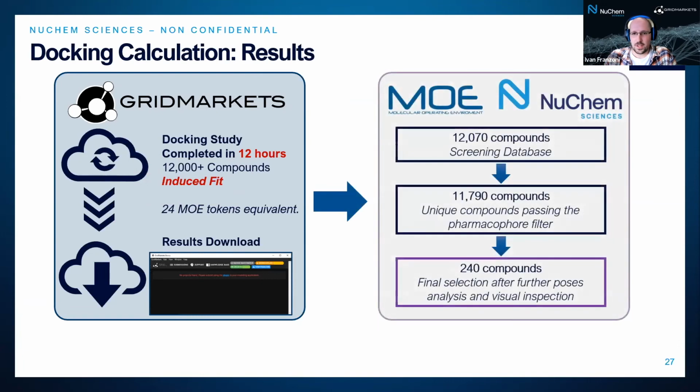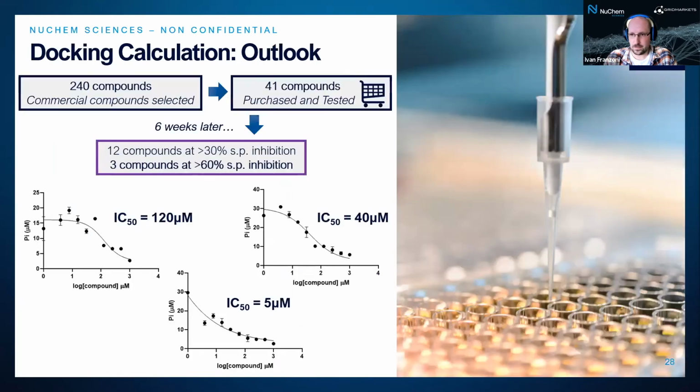So the detailed analysis of the predicted binding poses on the basis of their docking score and visual inspection led to the identification of 240 compounds of interest. That represents 2% of the original data set that was submitted for docking. In total, the overall time required to submit, run the calculations, and analyze the docking data took less than a day, most of which was essentially an overnight calculation.